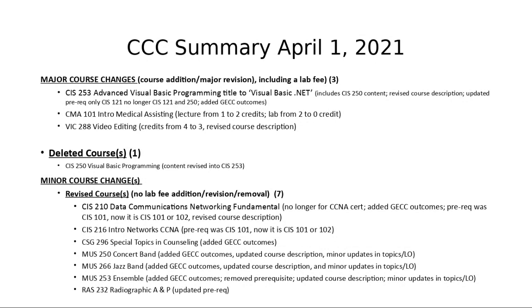Okay, so all in favor of items 21-98 through 21-100, raise your hand. Okay, we're good. And lower your hands. Any opposed? Thank you. Those items have passed. Okay, 4 more revised curriculum.